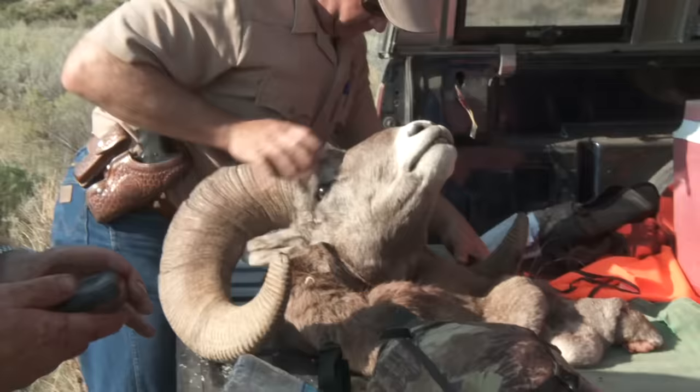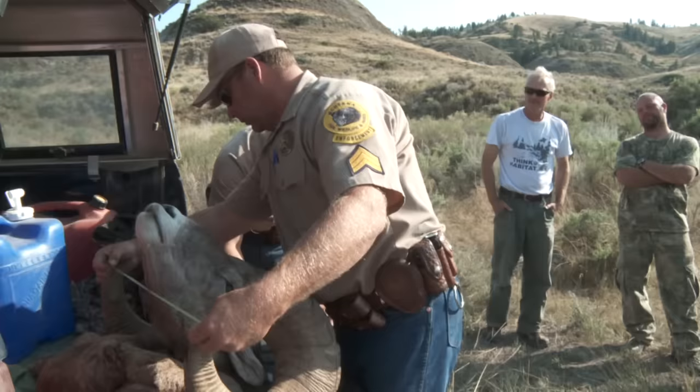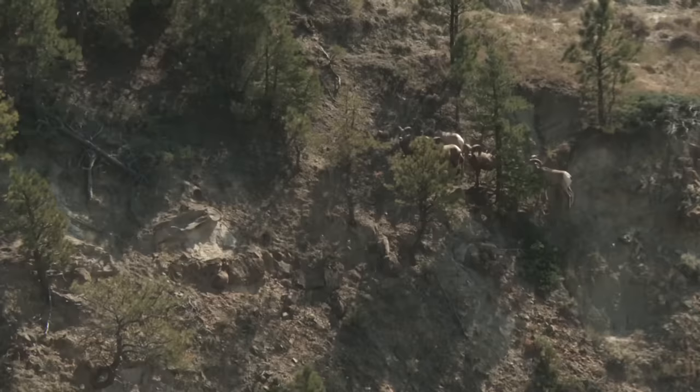So, just how old is this ram? Shane Reno counts the rings on the horns. Yeah, it goes 7.5. This ram is a mature 7.5-year-old. At 186.5 inches, this ram exceeds the 180 minimum to make the Boone and Crockett record book. Christina stalked for 3 hours and killed the animal at 213 yards with one shot from a bolt-action Winchester 30-06.